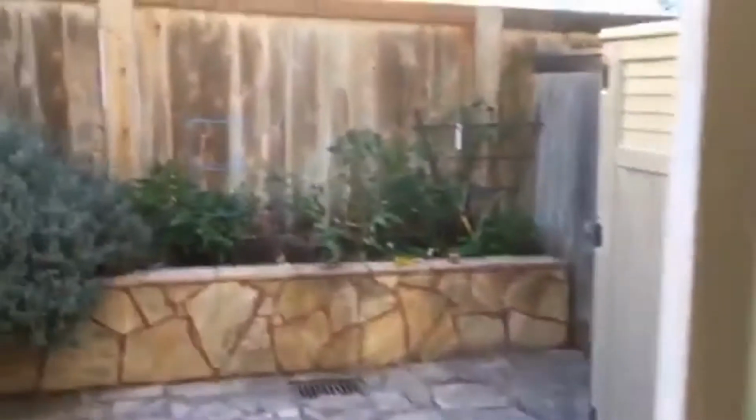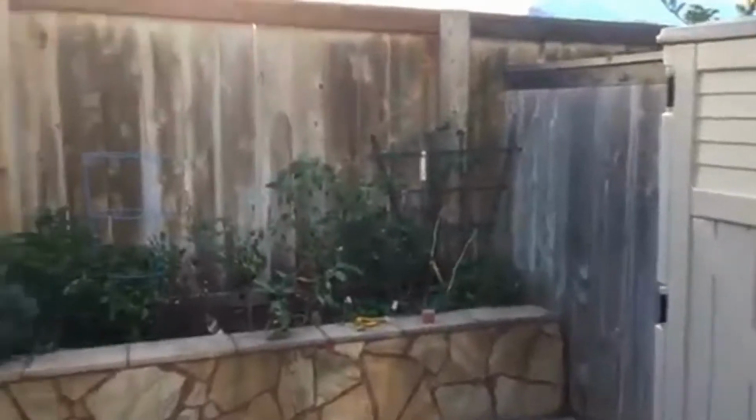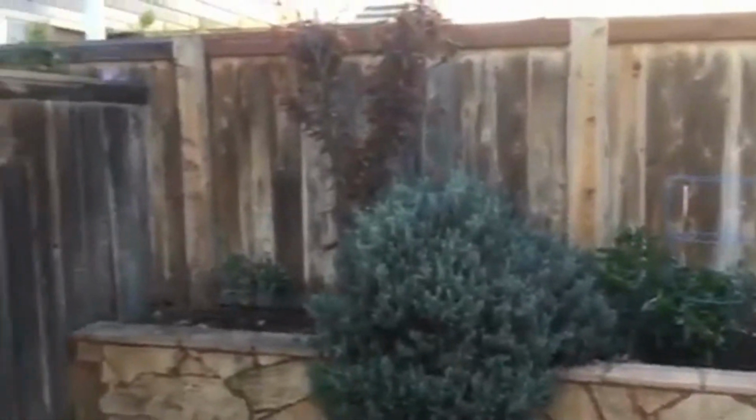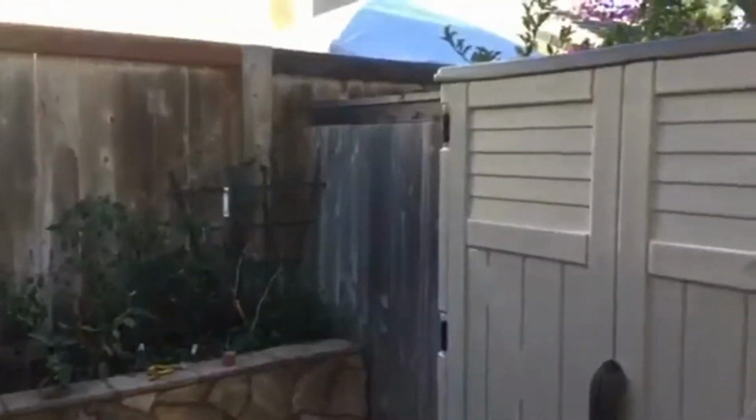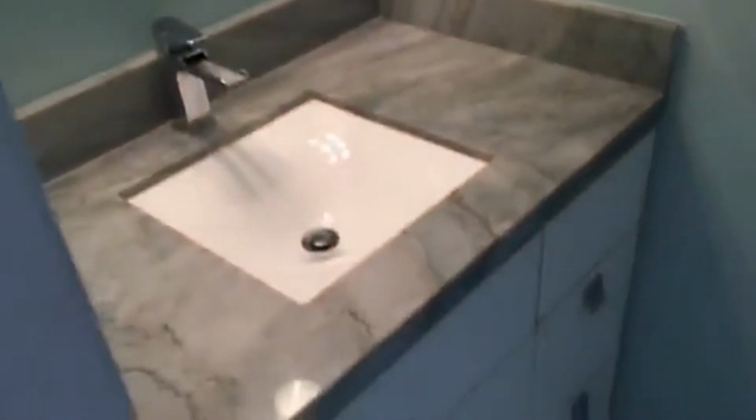Off of the kitchen, we have our private enclosed patio. Some nice vegetation here, along with a little extra storage. Here is our downstairs guest bath. This is just a half bath, no tub or shower, nice upgraded bath. Beautiful flooring.